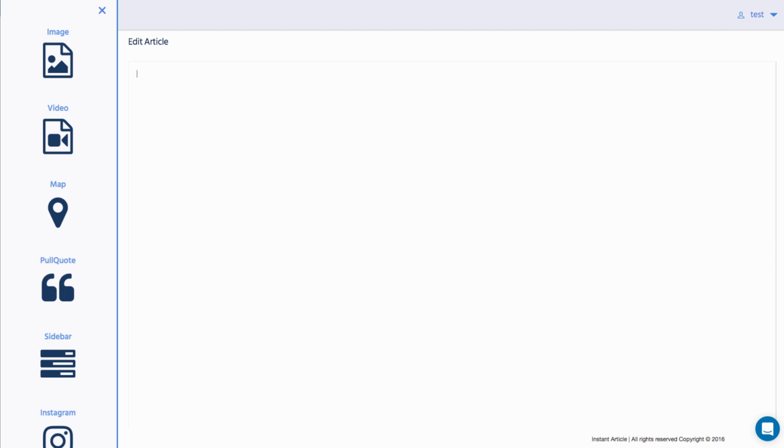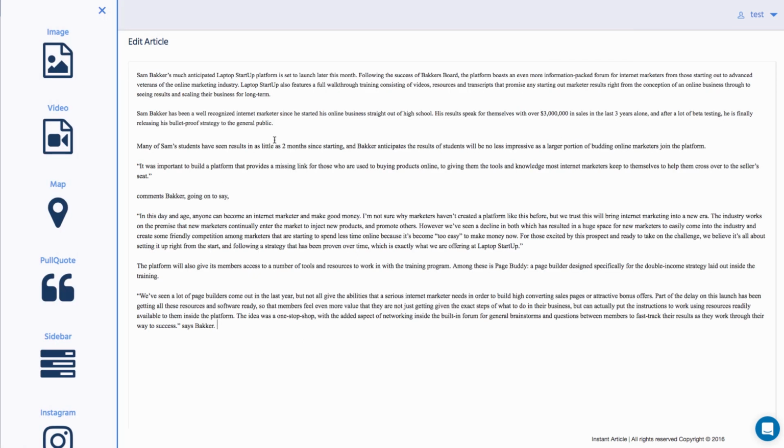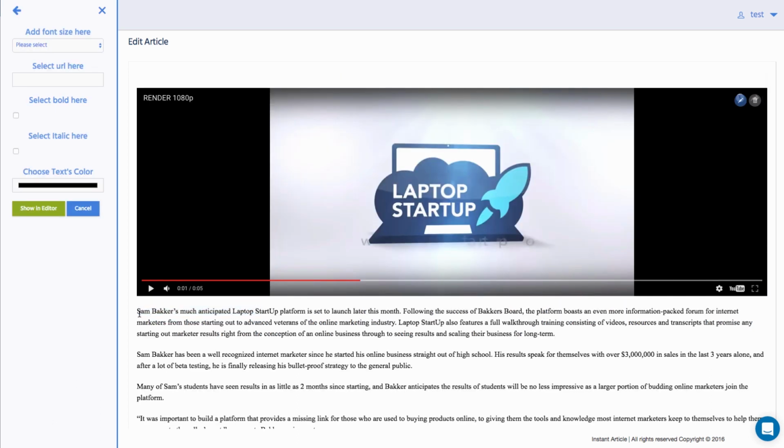So what I'm going to do is copy and paste my text in. This is what we recommend doing. Copy your text, paste it into the editor, and then you'll be able to format it from here. Okay, so here is the article that I've completed.